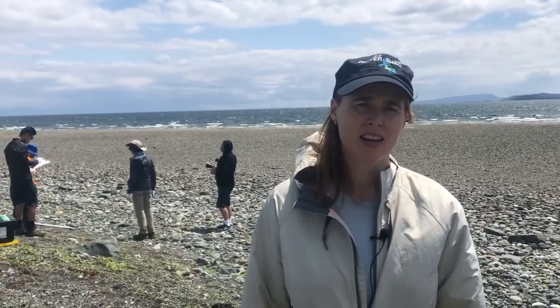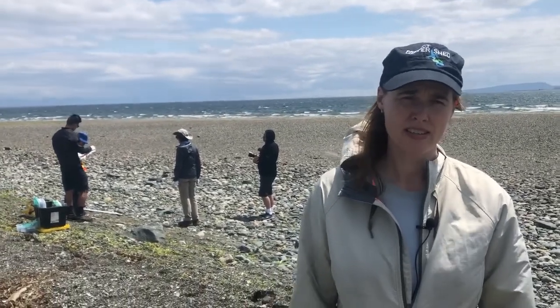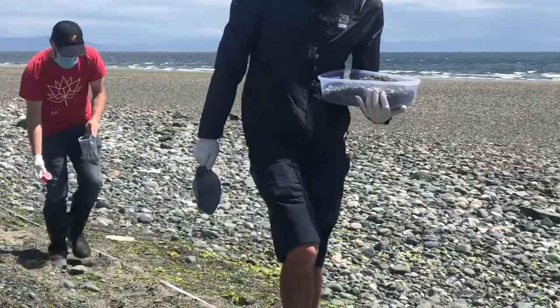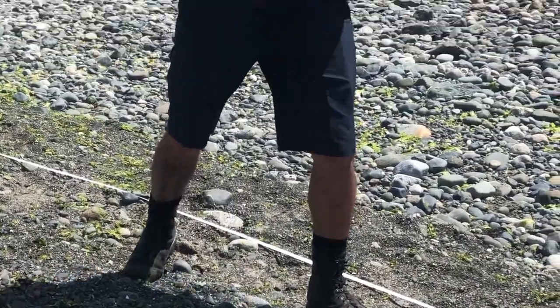Today we're actually sampling the beach for forage-fish eggs, and this is a sampling site that we'd set up last fall and we've been monitoring since last fall, and we have the help of North Island College students today to get these samples in the field. NIC has been incredibly integral to the partnership with this project from the get-go.